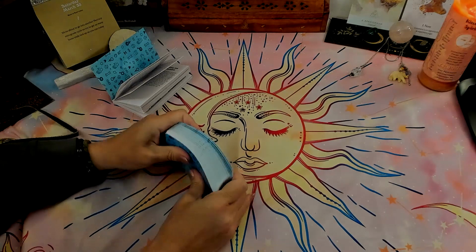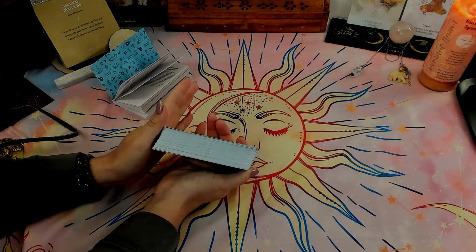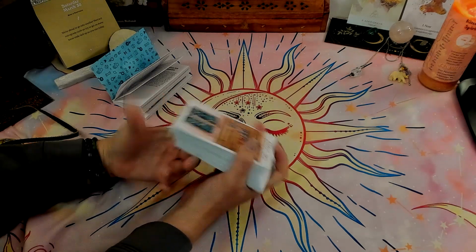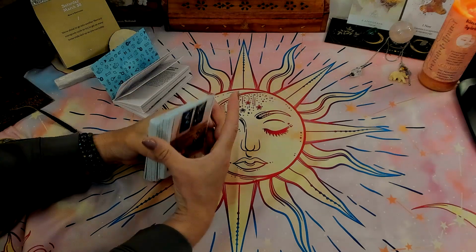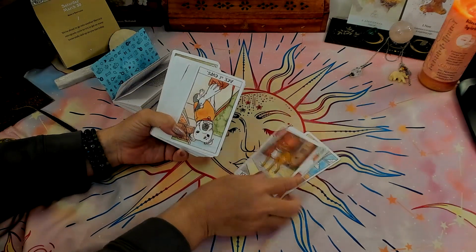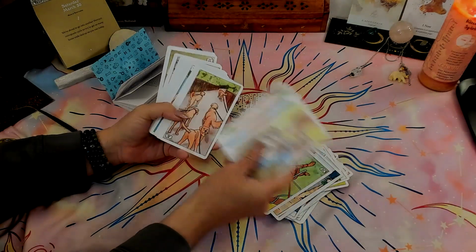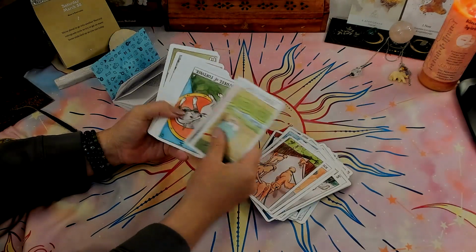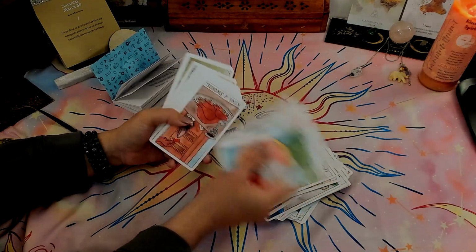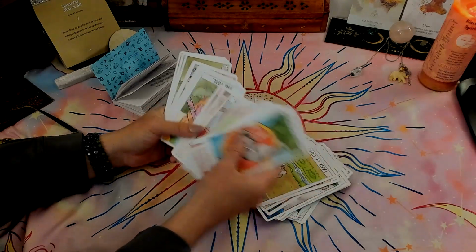So after using it, it lays pretty flat. Does it follow the Rider-Waite? A little bit in bits and pieces. It's based on the Rider-Waite, but I don't really feel like the imagery follows the Rider-Waite. So I do think it's something that you would have to go through. I don't recommend this for your second deck if you're just branching out from the Rider-Waite, unless you've really got your meanings down. And I actually don't think that this is a good deck to start with for beginners.